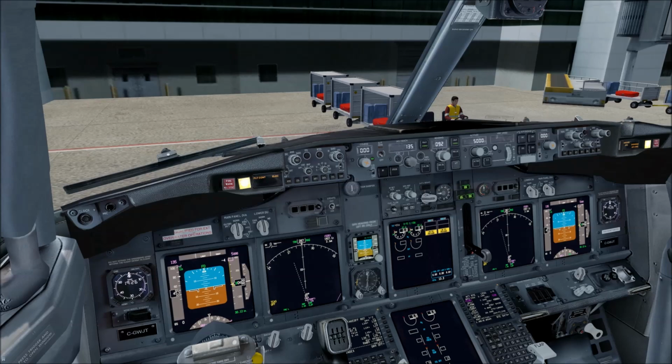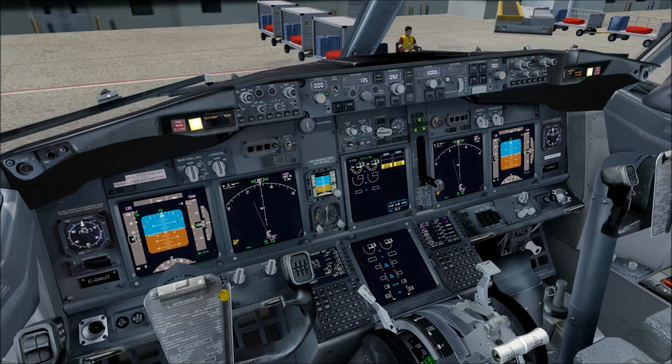Yeah, the checklist looks good. Ground crew departure check is complete. Nose gear steering disconnected for push. Release parking brakes. Alrighty, and we'll go ahead and release the parking brakes for him.